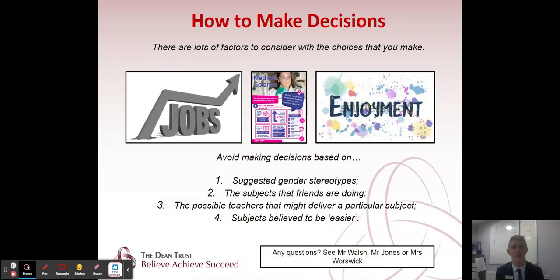Avoid making decisions based on the following. Number one, suggested gender stereotypes. No matter what subjects are there in the options booklet and there on the Google form, they are open for everybody. Please do not think that a particular subject is not available to you because of your gender. Number two, don't choose options based on what your friends are doing. This is a process designed to achieve the very best outcomes for you. That does not mean being there with your friends necessarily. You still get to be with your friends at social times, but you're here at school to learn and to thrive.